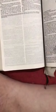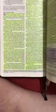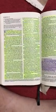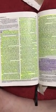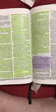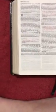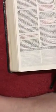In the back, you can see there's one ribbon marker. This is not a real expensive Bible, but it is definitely one of my favorites. You can see here where I've completely highlighted Hebrews chapter 11 and part of chapter 12. Hebrews chapter 11 is my favorite chapter in the whole Bible. I just love it.